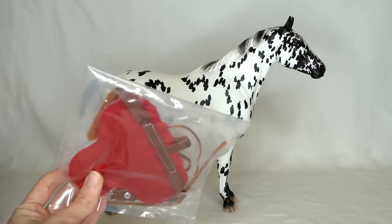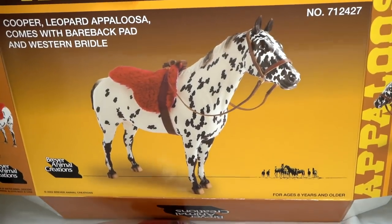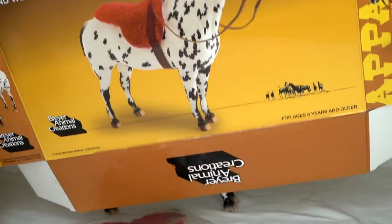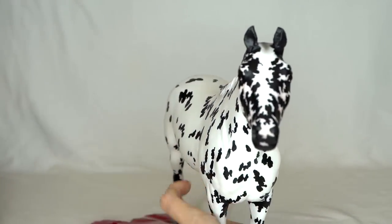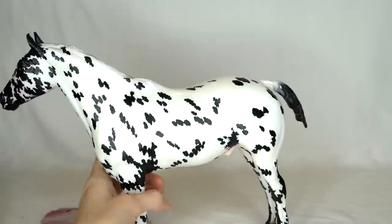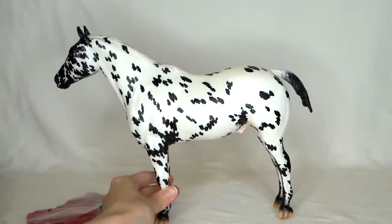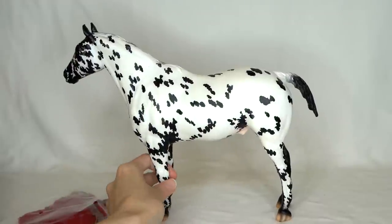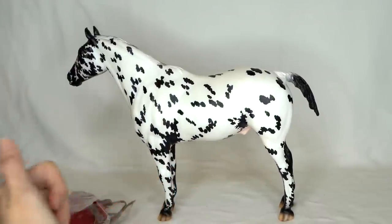So I do have his little blanket and bridle and box here, as you can see, which is kind of folded down right now. But weirdly enough, I don't normally ever collect this mold. I'm not really a fan of this mold, honestly. I don't really dislike it. It's just not really one I collect. However, this color is just so perfect for it. I don't know why, but I just felt like I had to have him in my collection.